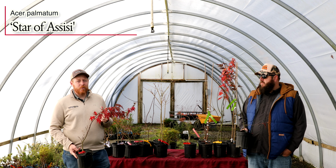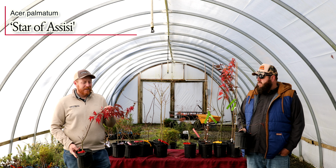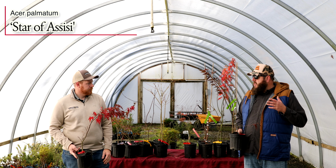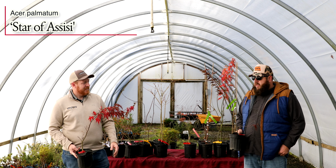We use 55% white poly. That's what we're standing under right now. And this tree's been a rock star, even in those conditions. Oddly enough, even in that much shade, it's been one of the darkest reds in the garden. And high heat. Yeah, great plant.